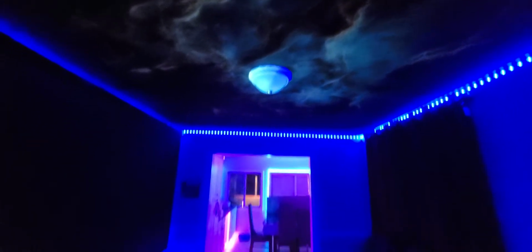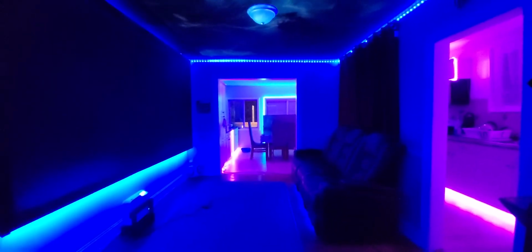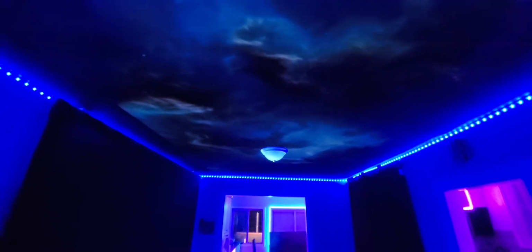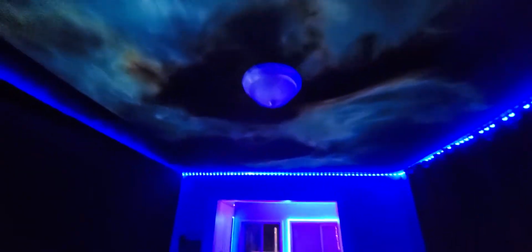I'm gonna take my camera off the stand for a minute so I can walk around and take a look at this. It's over here. I get more of a visual effect without the stand. Well, I can show you more without the stand. This is how cool this looks. And I can go from one end over here.